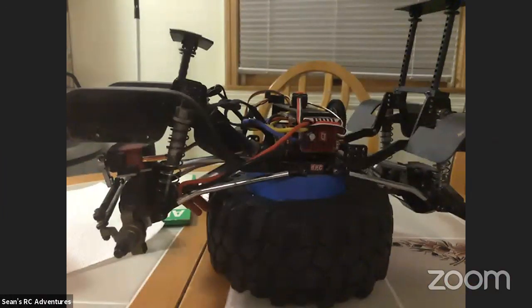Well, the width is going to be the same. It's just your turning radius that is going to be affected by that. Yeah, that's it. You're going to need twice the room to turn.